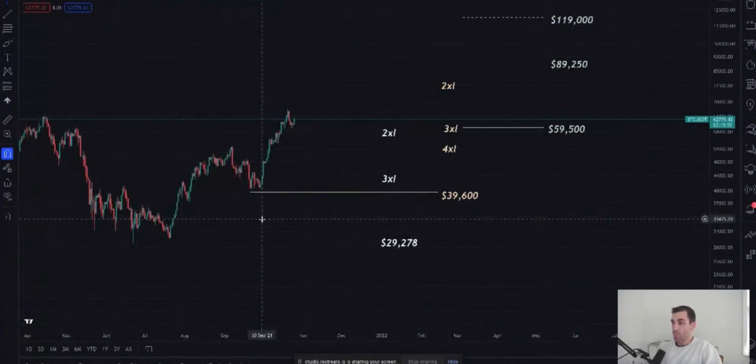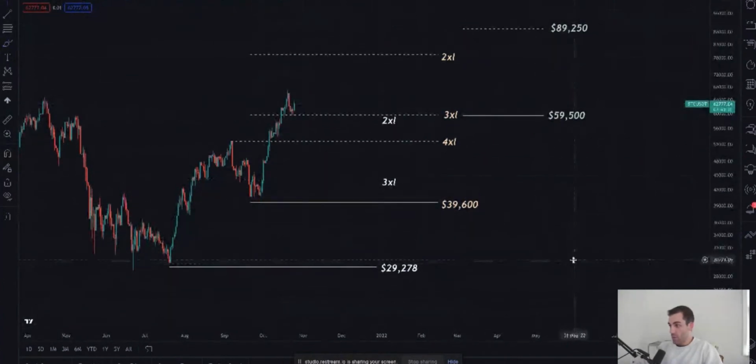I've really pared down and simplified the most important margin pressure levels that we're currently seeing for Bitcoin and Ethereum, right? So we had our bottom at 29,000 and change. Yes, we did have a temporary wick that did drop below this. When it comes to margin pressure levels, you take the most recent swing low, and that's where you calculate them from. And you can see that from this $29,278 low, we were able to calculate two big margin pressure levels, the 3x long and the 2x long.